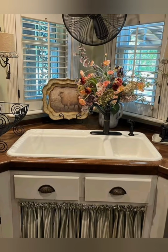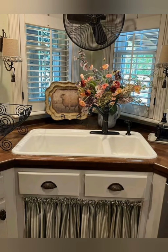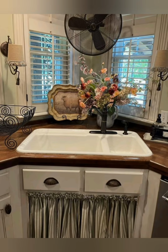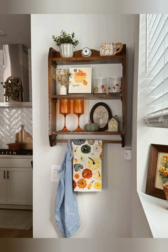Traditional details, shiplap walls, beadboard paneling, and farmhouse sinks are great structural touches. Choose traditional style hardware like porcelain knobs or old iron handles.